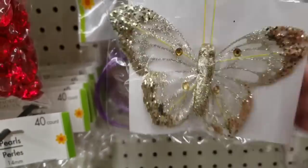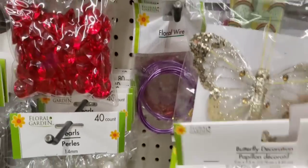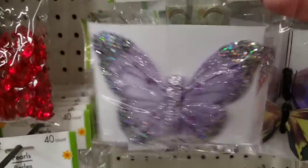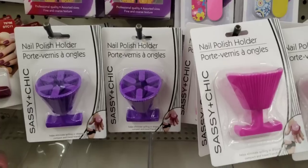Here's some new butterfly. They're 5 inches. They do have a clip on the very back, so it's easy to put on DIYs or on your curtains in a kid's room. I'm going to show you all the different ones they had. Now, I took some fish line and tied it around there and hung them from my daughter's ceiling years ago when they had different ones, that is.